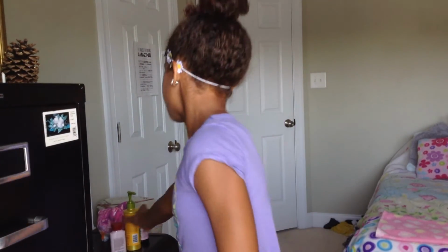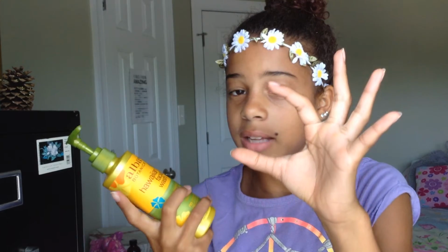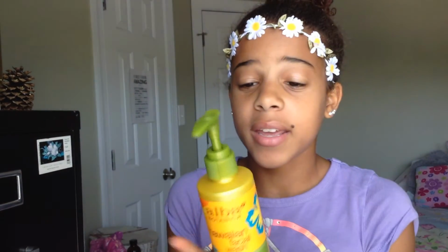And still, while we're in the face type of theme, I have two other products for my face that are in my monthly favorites. The first thing is the Alba Botanica Hawaiian Facial Wash Deep Cleansing Coconut Milk. Oh my gosh, guys, this stuff is amazing. It looks like this, and it is literally the best face wash ever. In my May favorites video, I put another face wash, but that one ran out, obviously, because it was like that small. But this is huge, and it is definitely worth the money.